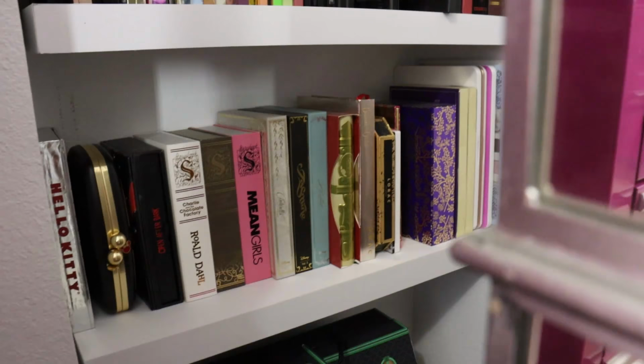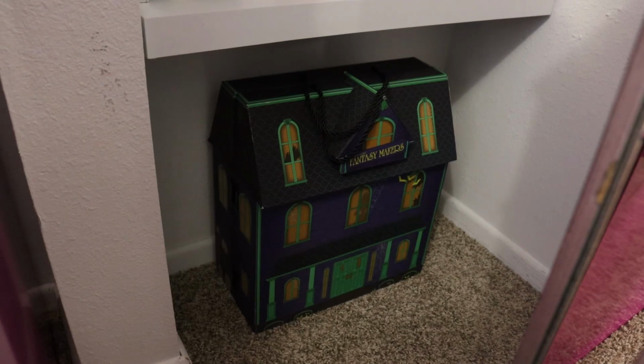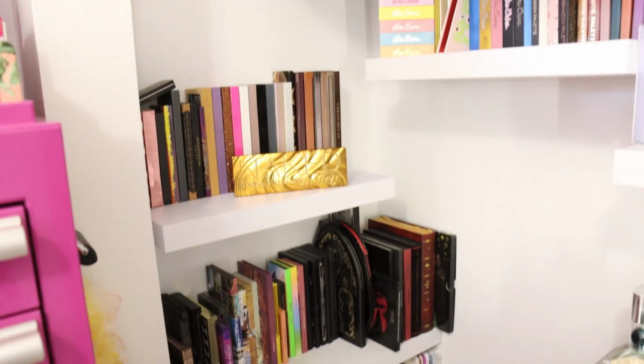This little Halloween deal that Wet n Wild sent over that's full of Halloween makeup, and it's still full of all the makeup. I just can't bear to disturb it. I think it's the cutest thing ever. So that is what is on that side of the closet.